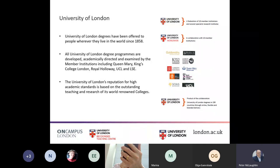The University of London itself, as you know, has a high reputation for academic standards, and nearly all the institutes we work with there, for example, Queen Mary, Birkbeck, Goldsmiths, are regarded as research intensive institutes. The most notable one of that is LSE, which is significantly research focused, with the majority of its students on postgraduate programs, but also undergraduate teaching, and also UCL.